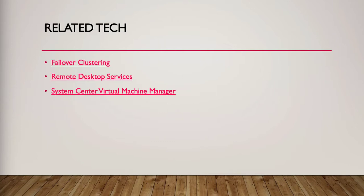There are some technologies from Microsoft that are often used along with Hyper-V. Technologies like failover clustering, Remote Desktop Services, System Center Virtual Machine Manager. Various storage technologies, Cluster Shared Volumes, SMB 3.0, and Storage Spaces Direct also are being used along with the virtual machines of Hyper-V. Windows containers offer another approach to virtualization, which is actually out of the scope of this video. But if you're interested, look up Windows containers in the libraries on MSDN.